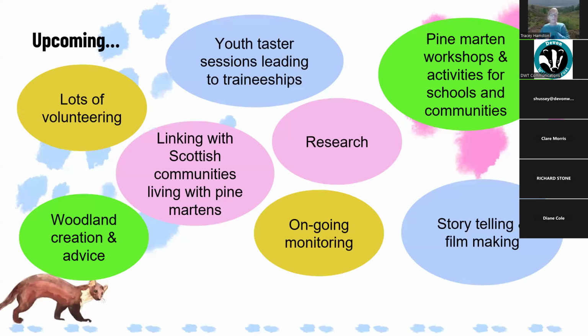We're setting up working groups where we can have the best woodland advice for some of the landowners out there, and opportunities for doing woodland creation and restoration work as well. We've got storytelling, filmmaking, just a whole bunch of stuff. And we're even linking up some of our local communities within Exmoor and Dartmoor with some of the communities in Scotland and potentially in Wales, so they can learn a little bit more about what it's like to live with pine martens.